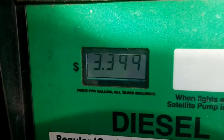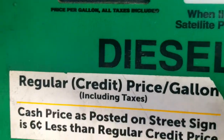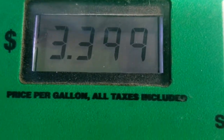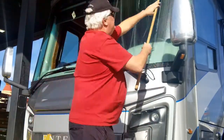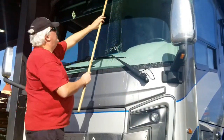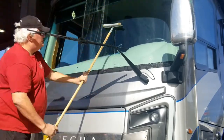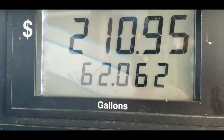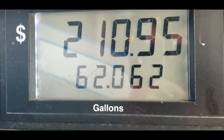Okay, so here it says the price is $3.34. So that 4.9. Nope. $3.39 per gallon. And I'll see what we're paying for that. Okay, here's where we ended up here in Primm, Nevada, at a Flying J truck stop.